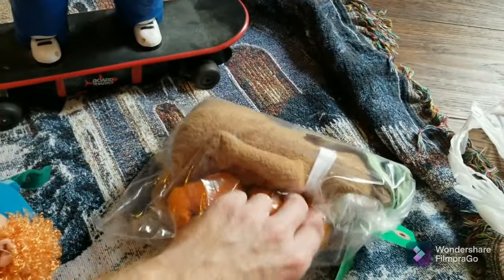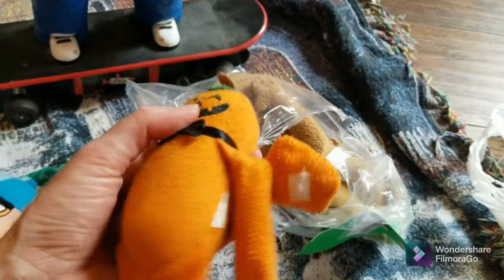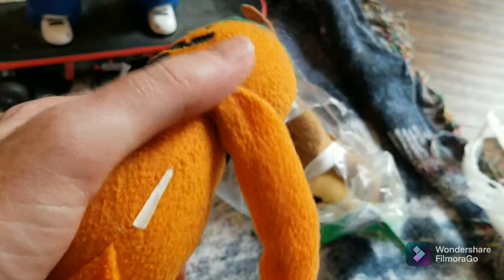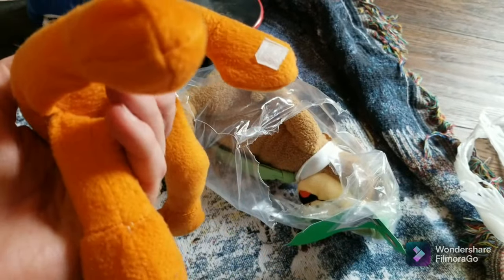And the last item of this haul is this little, well, I didn't buy it for this. This is a little Halloween guy. I don't think there's any value here. You can't even see the tag, so you really can't even look him up.